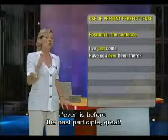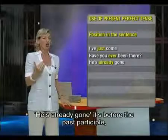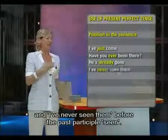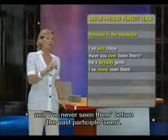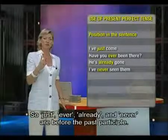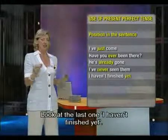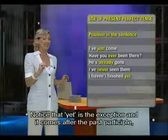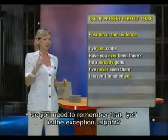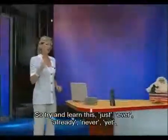Second example, have you ever been there? Ever is before the past participle. Great. He's already gone. It's before the past participle. And I've never seen them, before the past participle seen. So, just, ever, already, and never are before the past participle. Look at the last one. I haven't finished yet. Notice that yet is the exception and it comes after the past participle. So you need to remember that. Yet is the exception.